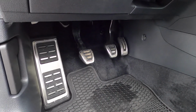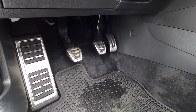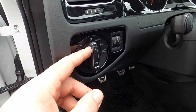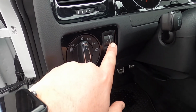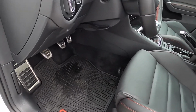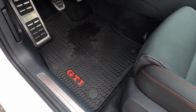It's nice to show 3 pedals in a very relatively new car. Stainless steel accents. Of course, this vehicle does have a manual transmission. Up here on the driver's side, instrument binnacle is your headlamp controls. It is automatic headlamps. Also have fog lamp controls. Instrument panel bright and dim. A leather wrapped 3-spoke tilt and telescoping steering wheel. Down here you do have a satin silver tread plate.